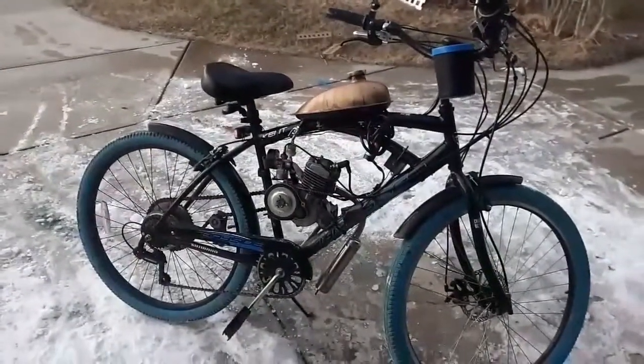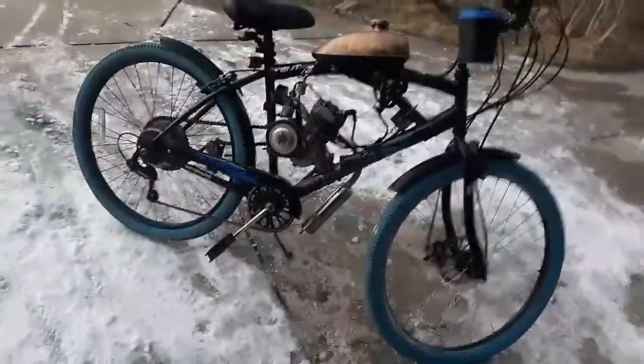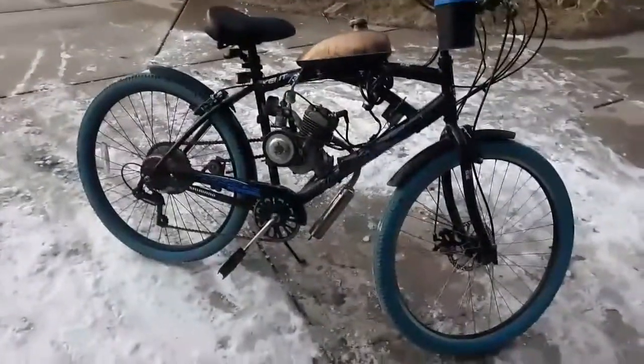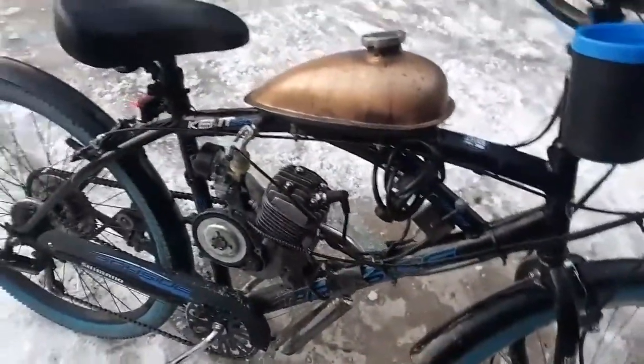And I've been busy with a couple other projects. Namely, my two-stroke bike. We call her Old Blue, because of the blue tires, obviously. What this is, it's legally a 49cc. Legally. But unofficially, truthfully, it's actually a 66cc two-stroke. This is actually on a different bike that we called the Murray.